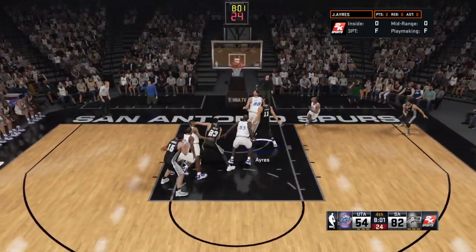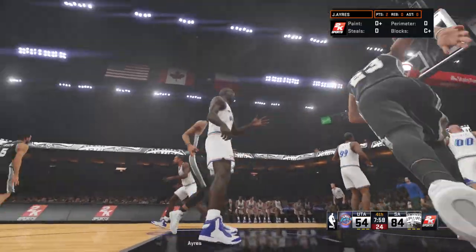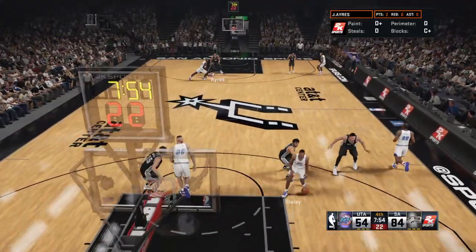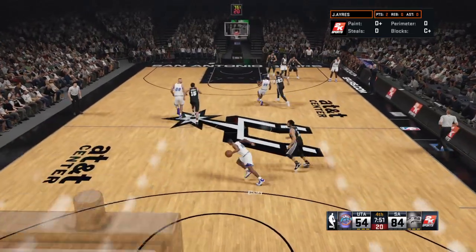Day dishes to Ayers. That's good. Beautiful job angling his body, shielding the big man from the ball on his way to the basket. That's really the only way to do it if you're going to take it down there amongst the tall trees.